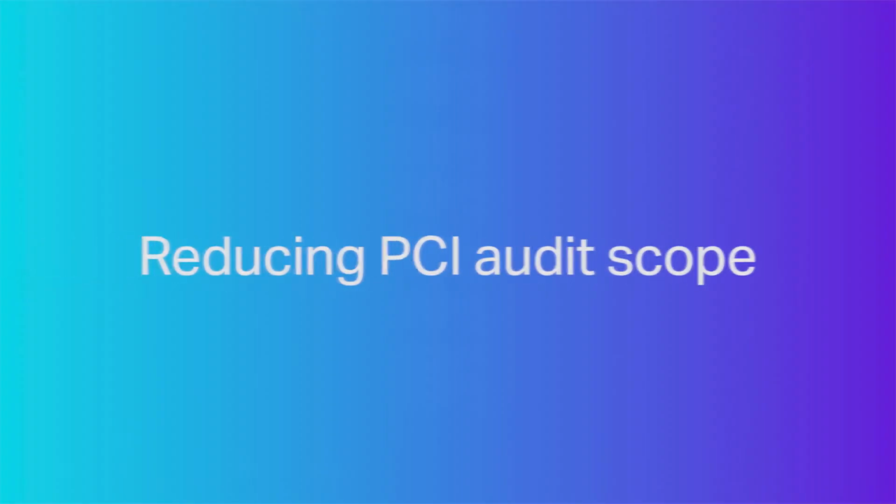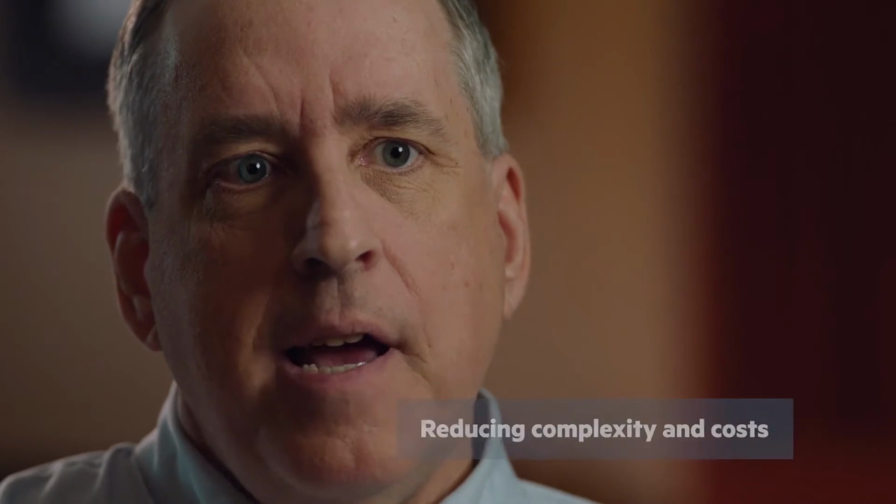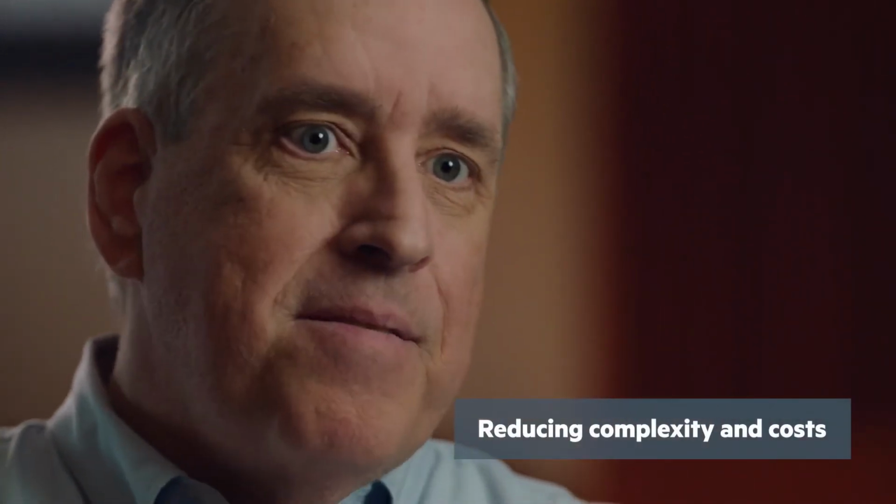The products have done a marvelous job in helping us reduce the scope that has been subject to our PCI standards. When our PCI assessor comes on site, they have a much smaller group of servers and systems to look at than they had to in the past. That's reduced the overall complexity of our visits and the time necessary to complete those assessments.